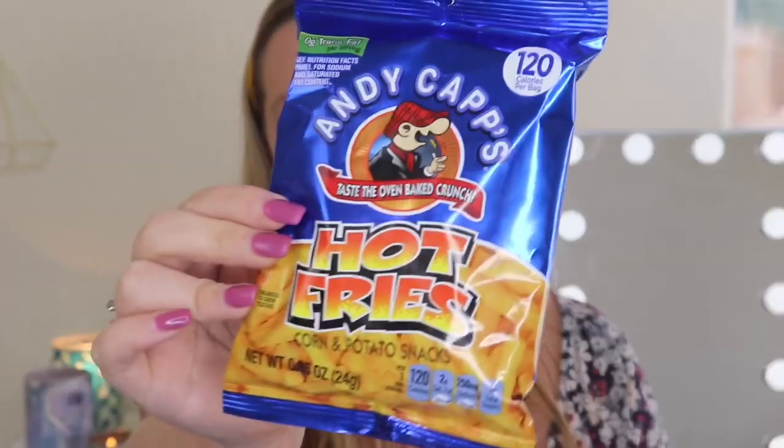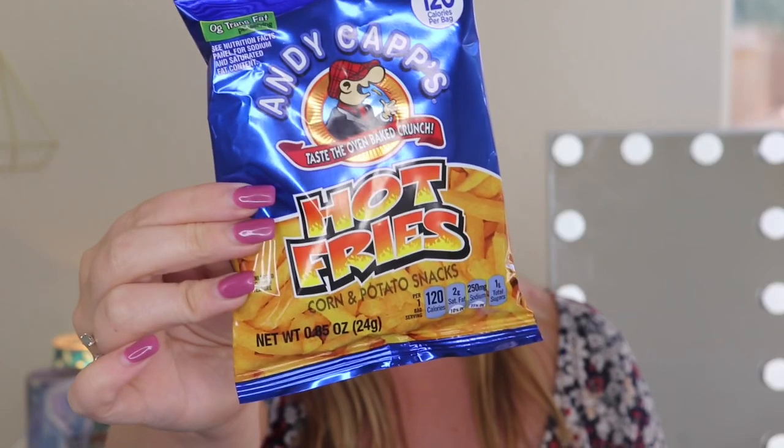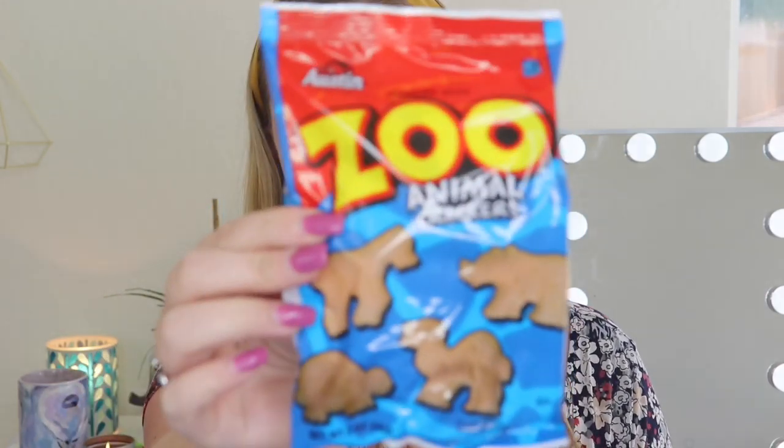This is the Andy Capp's Hot Fries Corn and Potato Snacks. I'd never heard of them until the last time I got them, and I tried them, and they're really good. Not too hot, but just right. We have some Zoo Animal Crackers. Classic snack.